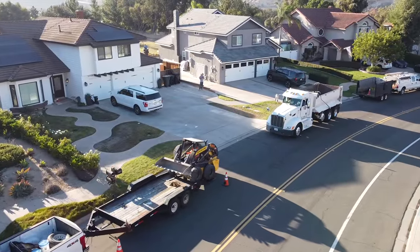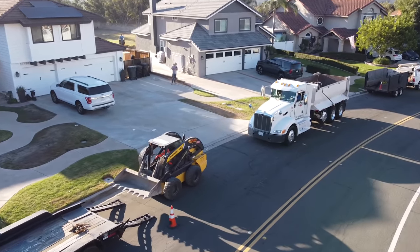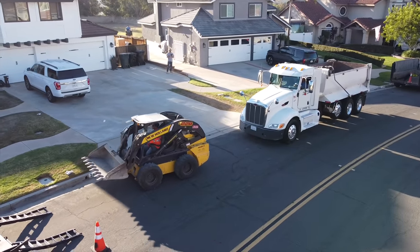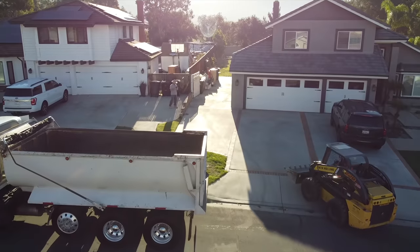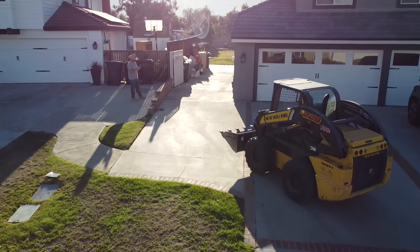Here's the big rig coming in. Carlos, well, actually it's Carlos's son. He's operating the equipment now. So that's Carlos Jr.